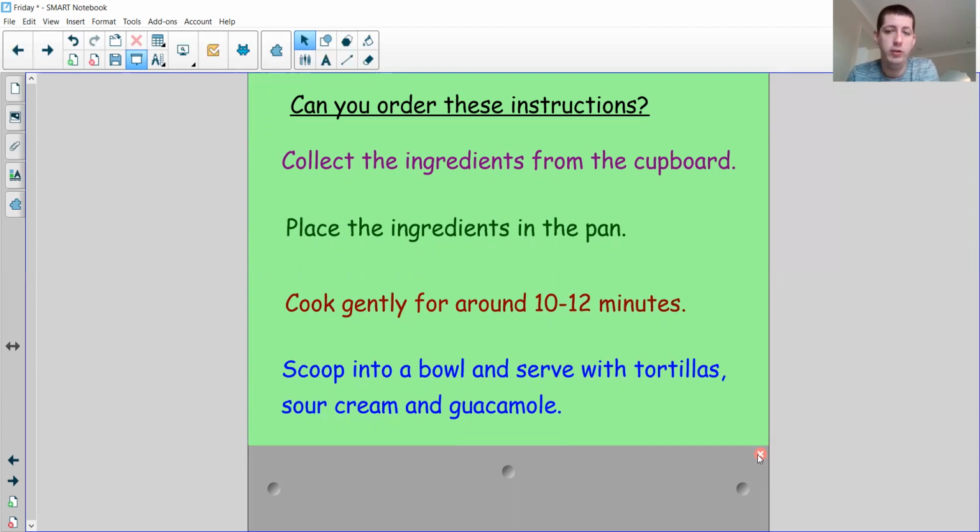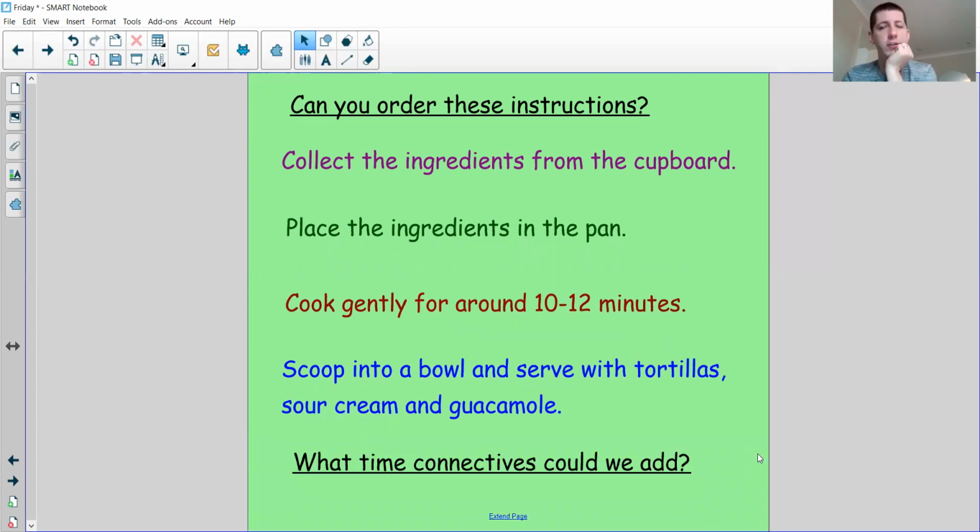Now, that's all well and good, but if I had those instructions, I might get a bit lost and a bit confused. So I can add some things in to try and make sure that I don't get lost and confused. What time connective could I add to the start of each of those instructions to help me work out what one I'm doing next?